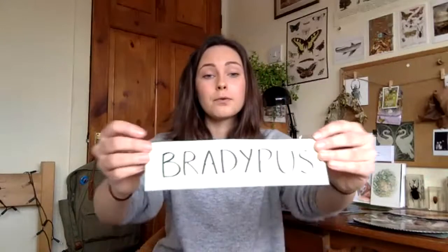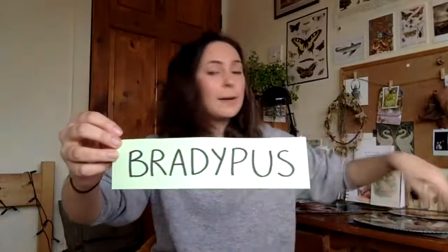But on to sloths. There are two distinct groups of sloths, and the first one is the three-toed Bradypus sloths, and the second group are the two-toed Choloepus sloths. Now, these two groups, although they might look quite similar to us and behave similarly, they are very, very different. In fact, they're as genetically different as cats and dogs. In fact, us humans have more in common with baboons than those two groups of sloths do with each other.